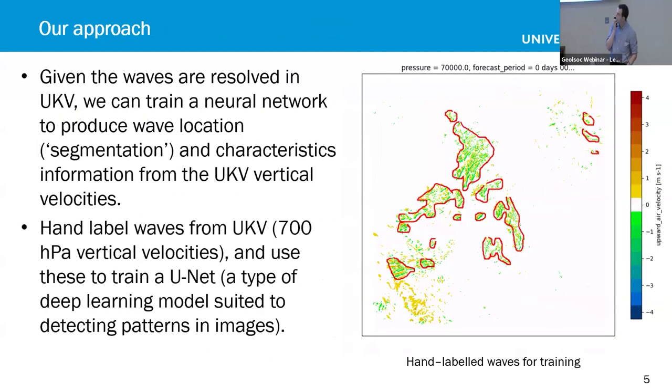So what I've been doing is, given that Lee waves are resolved in UKV, we can train a neural network to produce wave location and characteristics rather than reinvent the wheel and spit out something else. Since we can see those by eye, can we use machine learning as a tool to post-process this information to produce some potentially useful tools for forecasters? So we hand-labeled some slices of UKV. This is 700 hectopascal vertical wind speeds again, and I hand-drew around the waves to produce wave masks, and then used that to train a UNet, a type of deep learning model suitable to detect patterned images and produce masks.